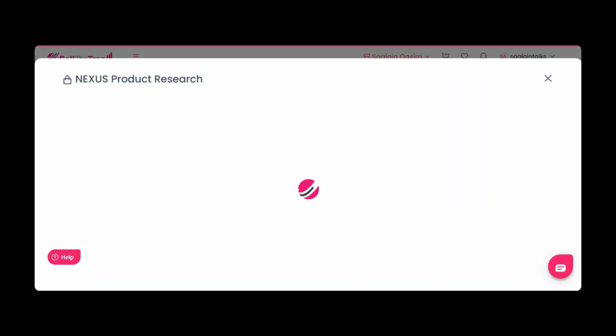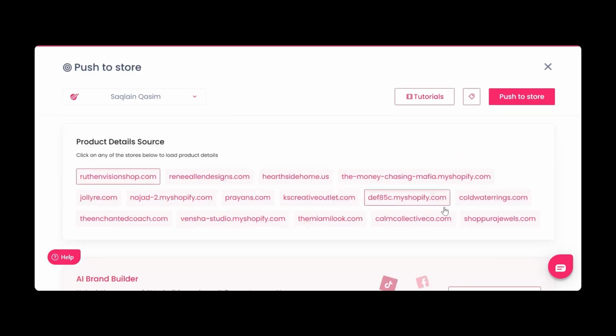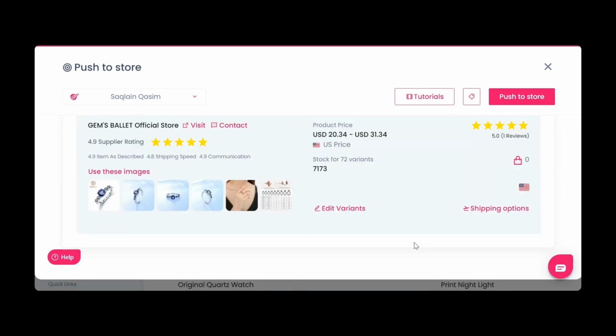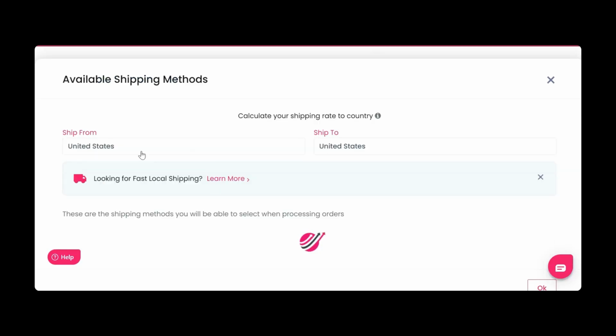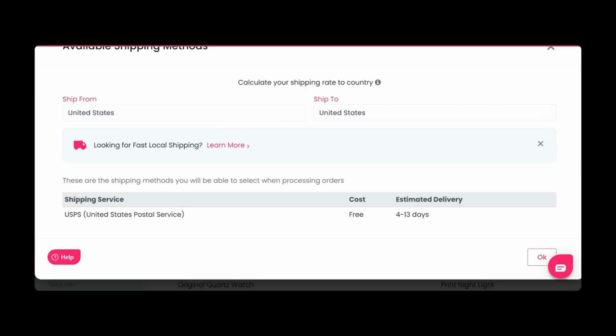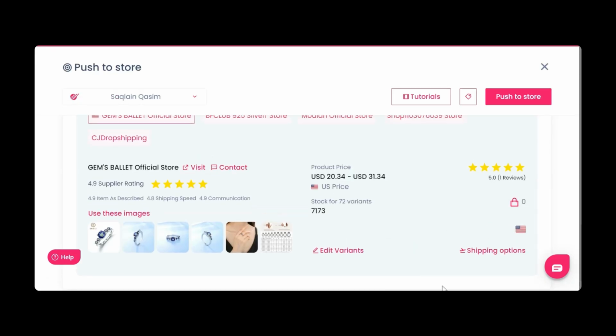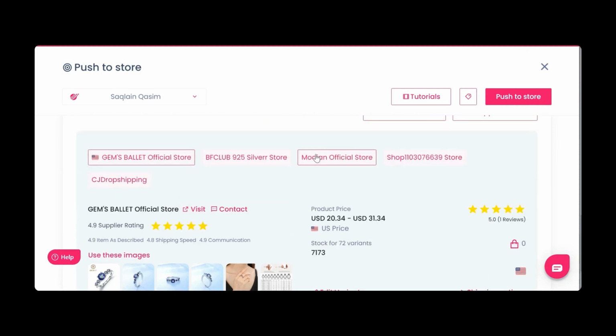And if you have decided to sell a product, simply click on Add to Store section and then go to the bottom to check shipping. And you can see it is being shipped locally from USA to USA, and supplier is also using local shipping service. Now if you want to check the reviews of supplier, even you can check also stock, and even you can check how many stores, how many suppliers are selling this product, and you can also read them out through inbox if you have any questions.